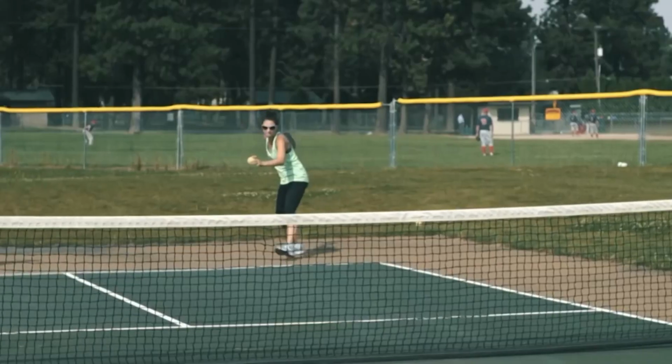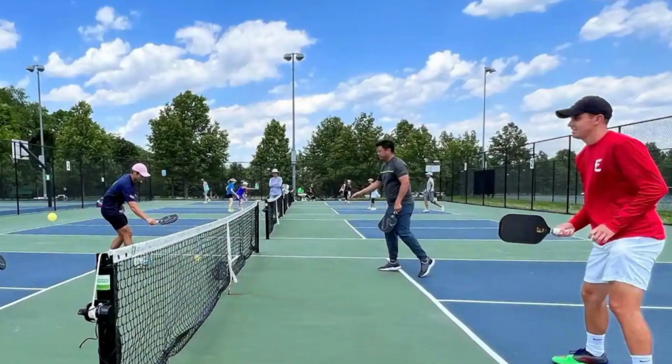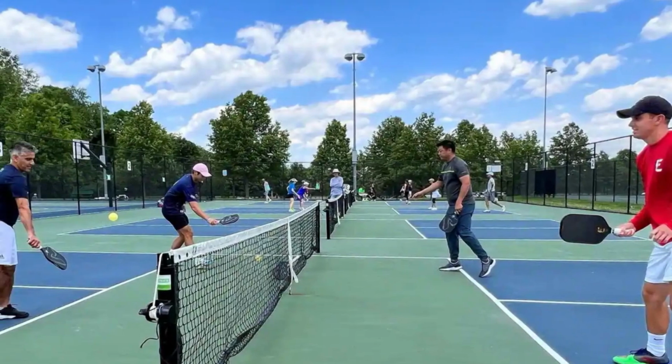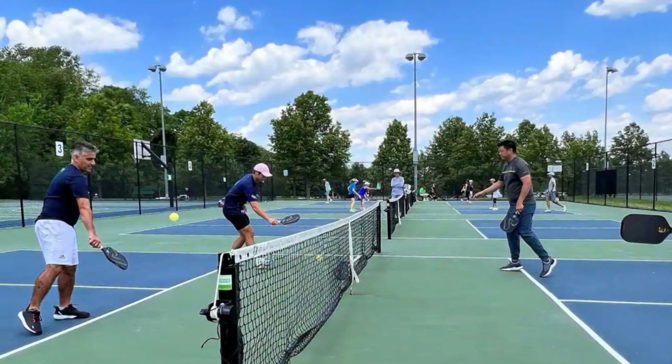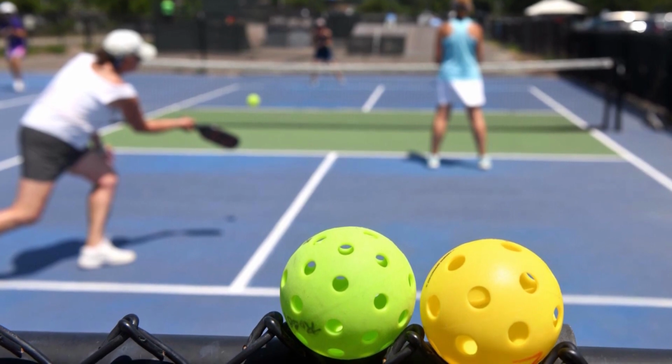What happens when you mix tennis, badminton, and table tennis? You get pickleball. Yes, you heard that right. Pickleball is a mixture of all these three sports and in fact is termed an easier and more reachable sport than those three. 1v1 or 2v2, both are allowed in this game.